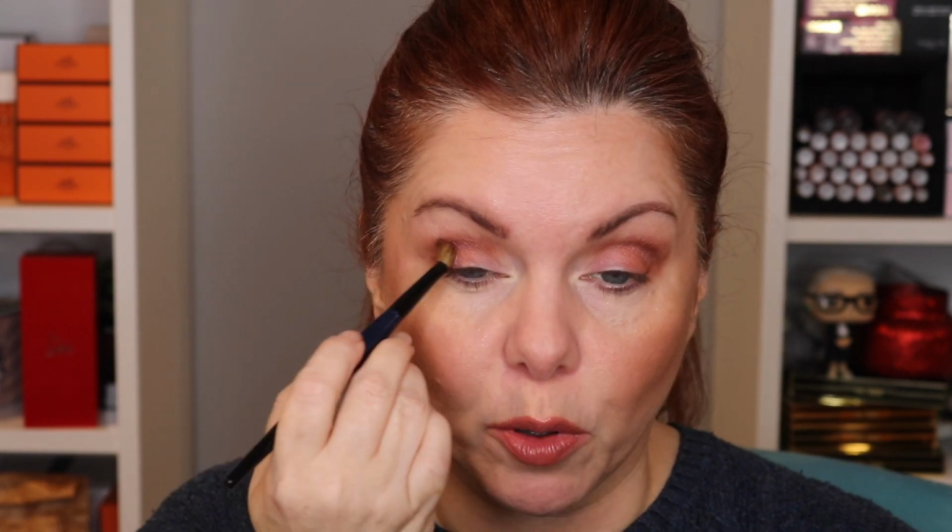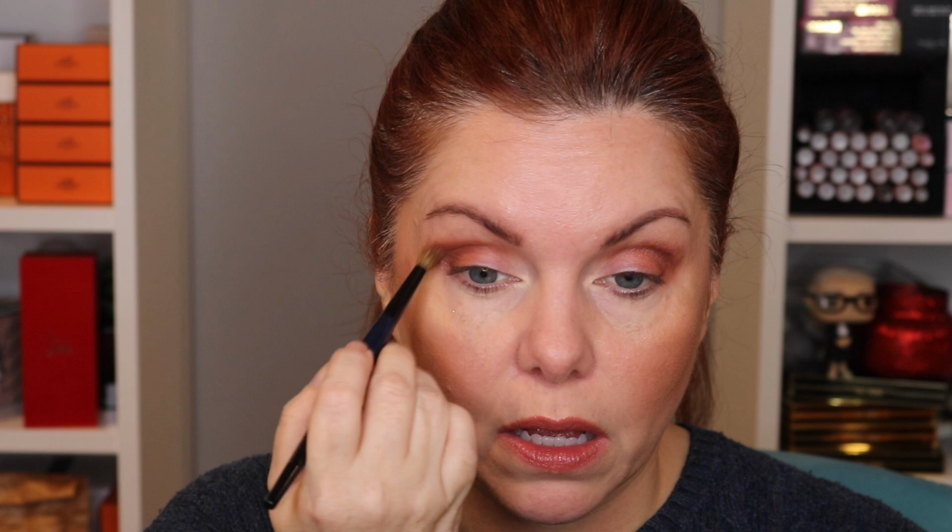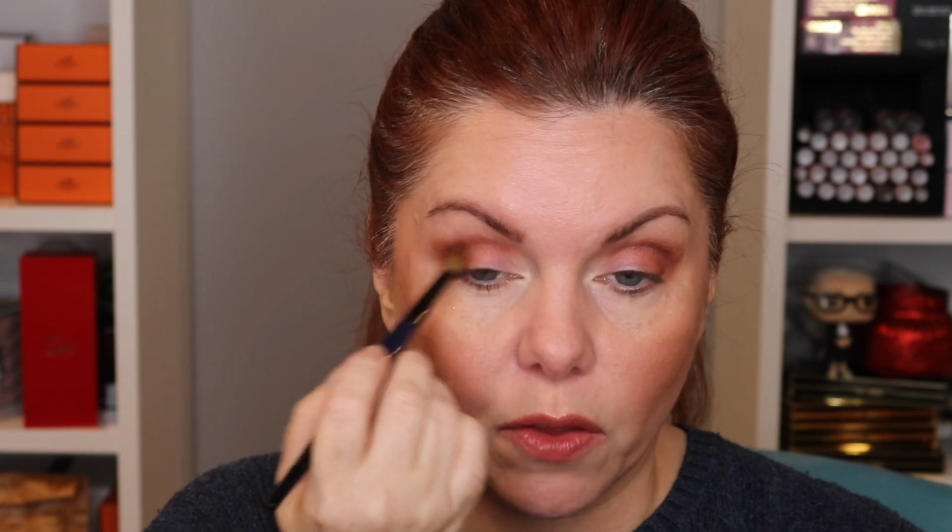Yeah, this is definitely a deeper palette than the other one. The other one is more celestial. You know, it's a lighter, more, I would say, shimmery palette. This one, the satins and that matte gives it a little bit more depth than the other one.